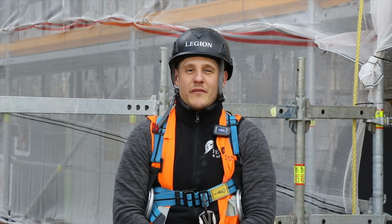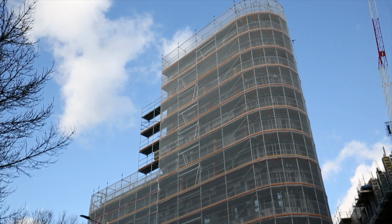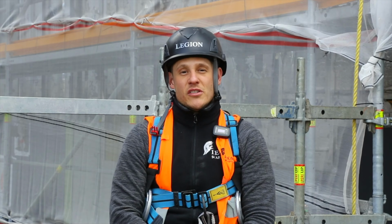Normally, traditionally, we're averaging about 10 to 13 square a day in scaffold terms to install independent scaffold with tube and fitting. On this system, we were averaging about 30 to 35, maybe even 40 per day. Completely different in relation to the tube and fitting.